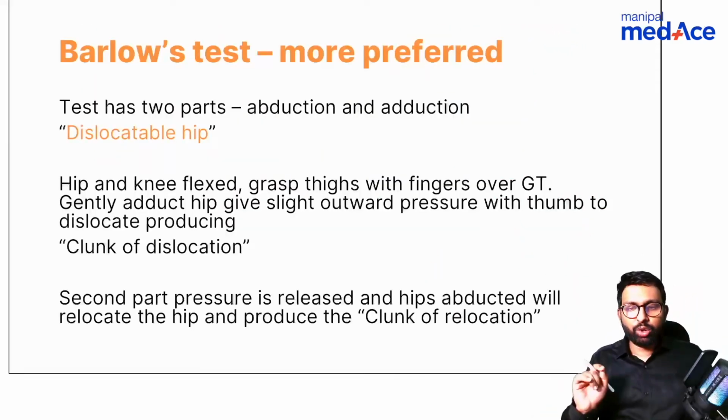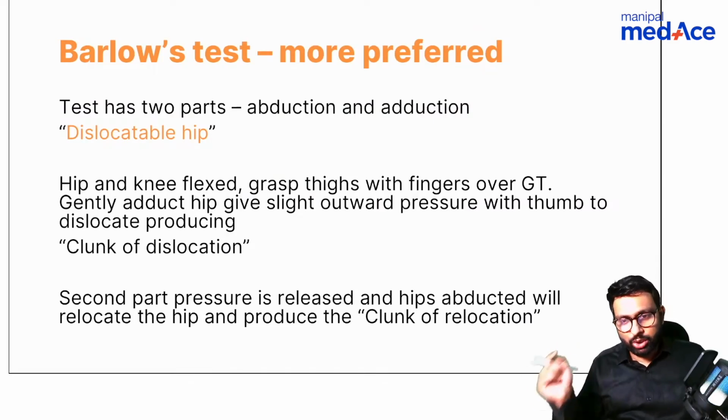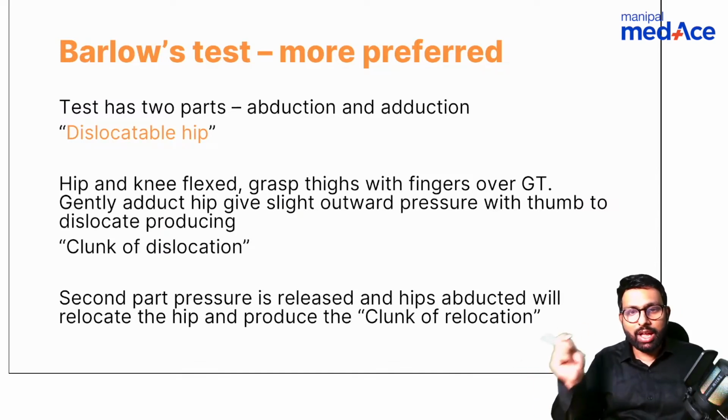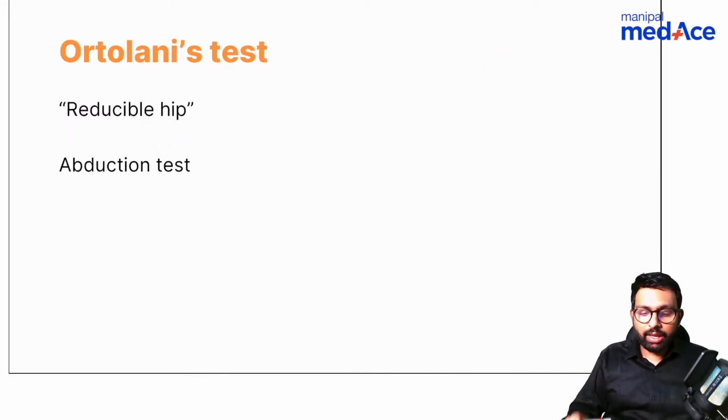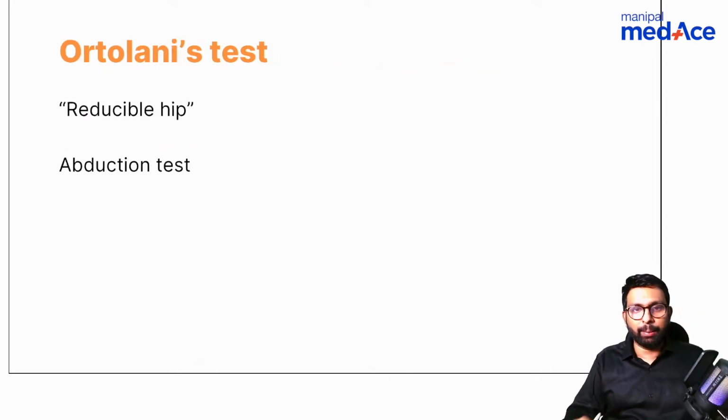So what is the Barlow's test and what is the Ortolani's test? Barlow's test is when you first do a dislocation by adducting the hip and applying pressure with the thumb, and then relocating. You'll have two clunks, one clunk of dislocation, one clunk of relocation, and that is a test done for dislocatable hip. Please remember this, dislocatable hip.